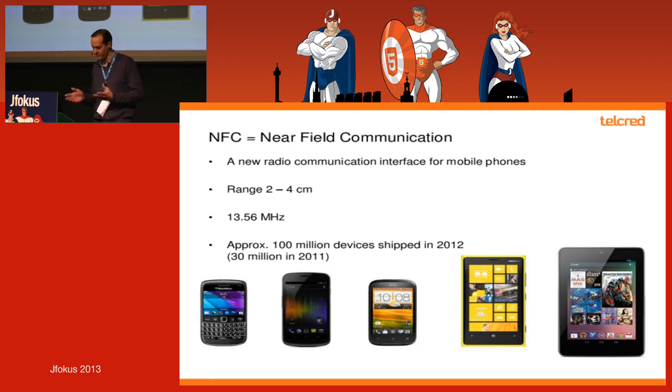13.56 megahertz, if somebody's interested, which is the same as many contactless smart cards today. So for instance, if you live here in Stockholm and you have a contactless card to travel on the subway, it's the exact same radio frequency and more or less the same technology.